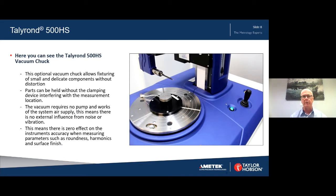A very important point. Some devices use pumps. That pump causes the vacuum, but the pump can influence noise on the instrument. And we referred to earlier as noise being critically important for things like harmonics. This particular device uses a Venturi device. It works off the system's air supply and has no pump involved. And this means there's zero effect on the instrument's accuracy when measuring parameters such as roundness, harmonics, and surface finish.